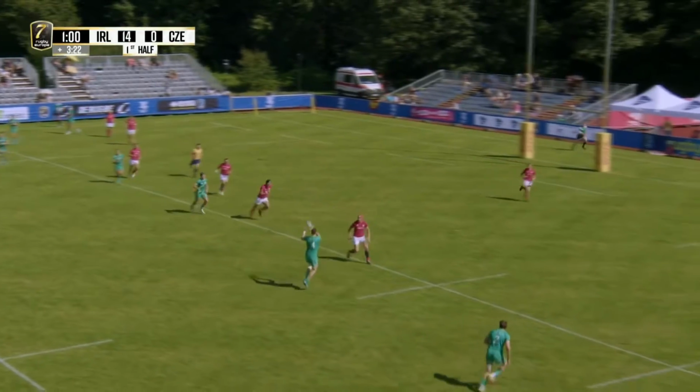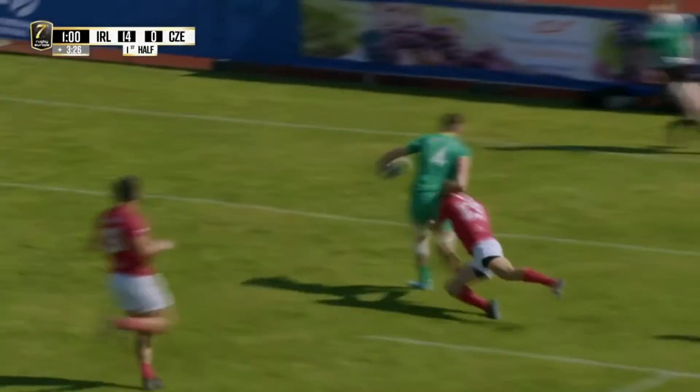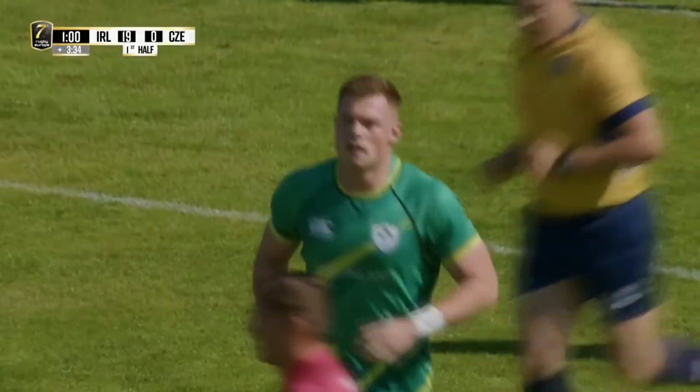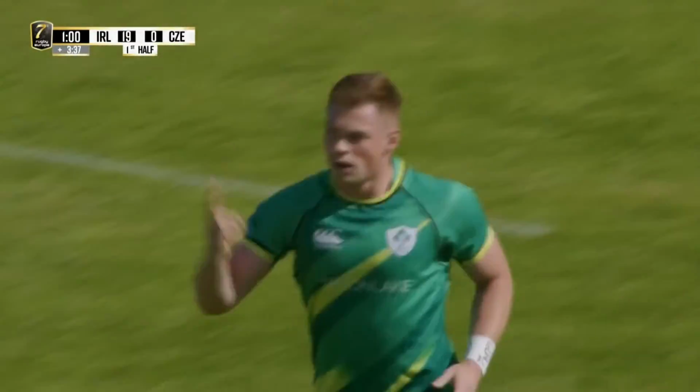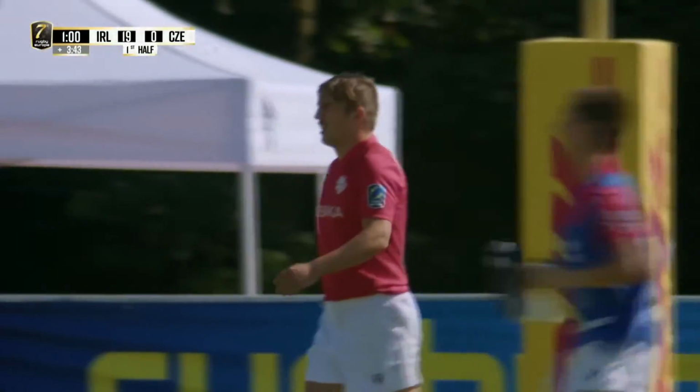This Irish team firing on all cylinders, just too good at the moment. But again, coming from that quick breakdown ball, they hardly spend any time on the ground. It's either the offload, and when they go to ground, you can count 1, maybe 1.5 seconds, and the ball is gone. That puts so much pressure on the defense.